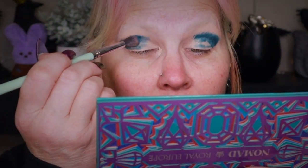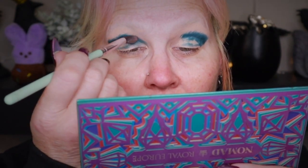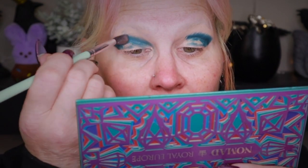Next we're gonna do Hall of Mirrors, which is right in the middle, and it is this really, really, really pretty turquoise. And I love turquoise. I think I'm actually gonna do it kind of lighter here. Look, this is okay, how can I say this?